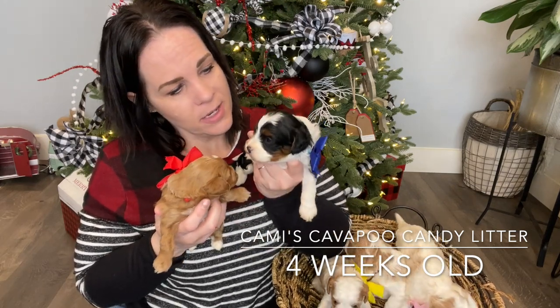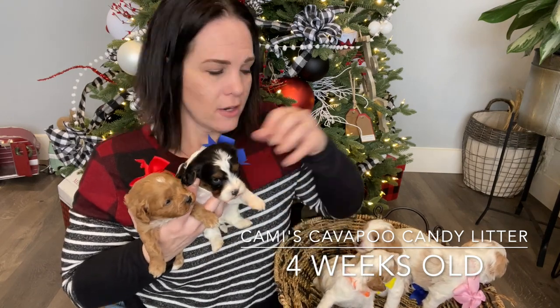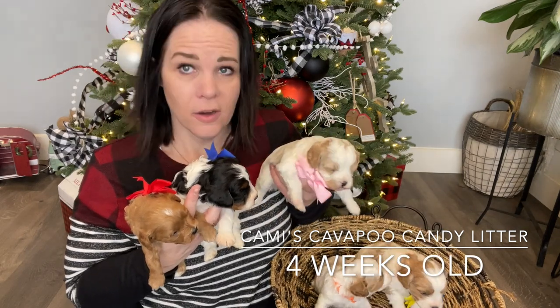Again, these are Cami's F1 Cavapoo puppies. They are gorgeous. They're ready to go the end part of January. These babies are 4 weeks old.